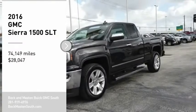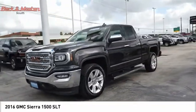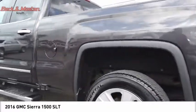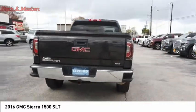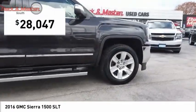Come test drive the 2016 Sierra 1500. The GMC Sierra is a full-size pickup with all the functionality you could expect. With multiple trim levels, the GMC Sierra provides a wide range of features for you to enjoy. Power and advanced technology can both be found in this fantastic truck and is priced below $30,000.